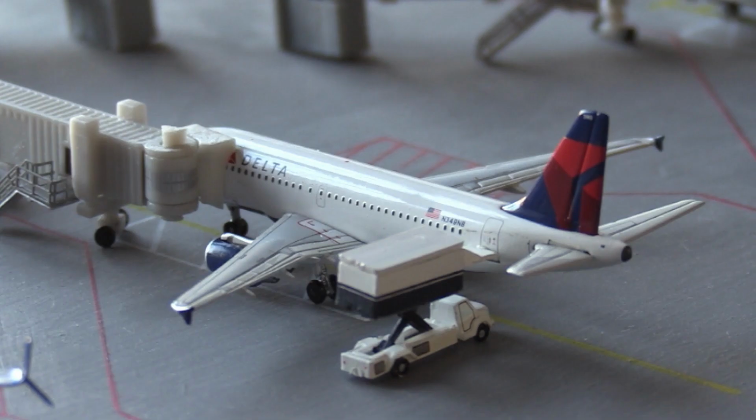Next up here we have the Delta A319. He's going to be heading out to Detroit. I was going to send this one out to Minneapolis, of course, but sadly the Minneapolis route is operated on the A320, and I wouldn't mind getting an A320, but I think a lot of the A320s and A319s are going to be retired soon and replaced by the A220 among other aircraft as well. So I don't know if it's worth getting an A320. If a company releases an A320, I will definitely go for it, but if I have to backtrack and get one of the really expensive rare ones, then maybe not.